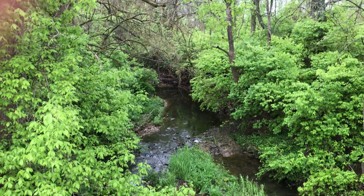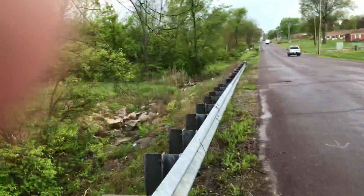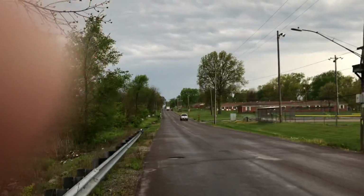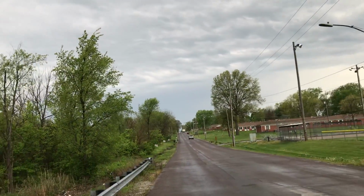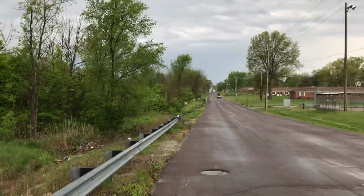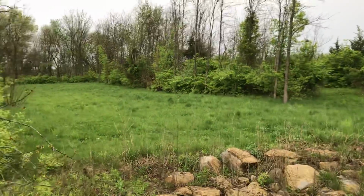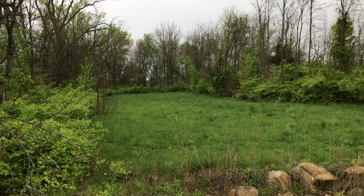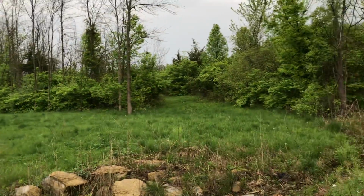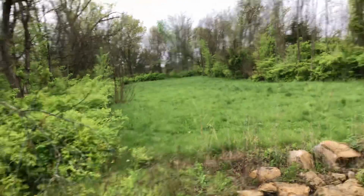So it'd be interesting to find out whether the stream is on your property or is the border of it. I'm sure you can find out. As you can see, there's some other property down the road here for sale. Oh, look at this. This is a nice, again, this is over the road. I'm not sure whether this would be included.